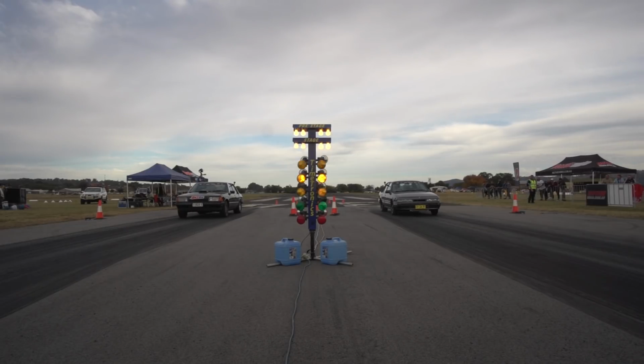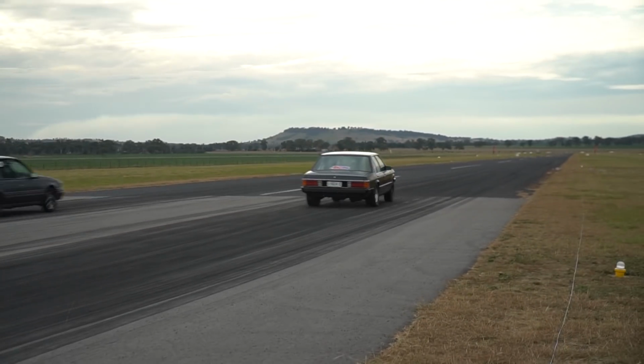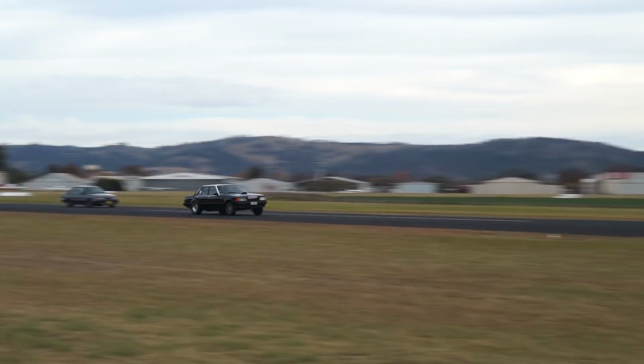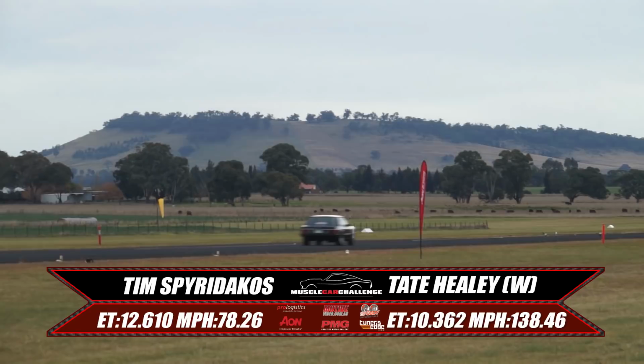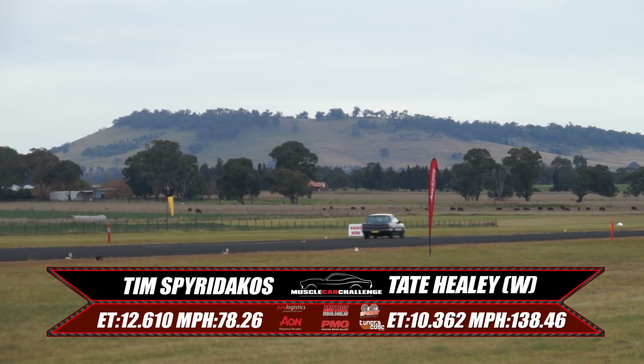There we go. Lights go green. Good reaction time from both drivers, but Tate just gets the whole shot. He's got a couple of car lengths at the 60. Both cars have got plenty of grunt. Let's see what happens in the top end. It looks like the Barra can hold on to it. Sails through in the top end for the winner. 10-3 now at 138. Tim backs out of it.